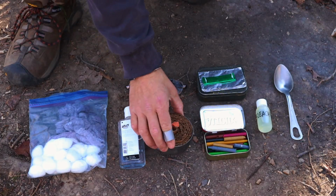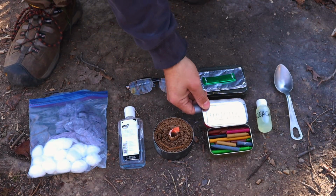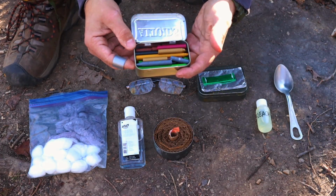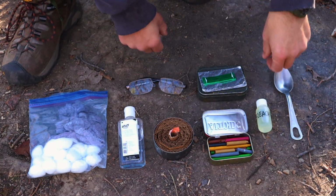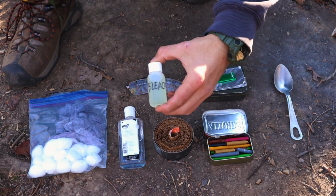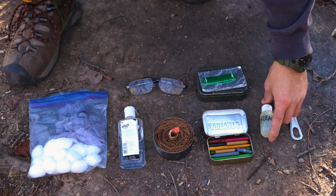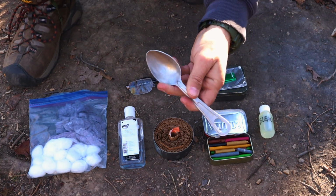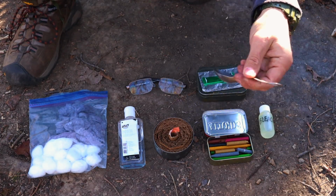Cardboard and smaller tins, we can use those to make small stoves and get the cardboard to light a fire. Wax, we can use crayons we can find in a restaurant or just discarded and use these as flame extenders. We've got household bleach. Grab a little bit of this from a utility closet and we can disinfect water for consumption. We've got our spoon. We can find this just about anywhere in trash or outside a restaurant. Use this for eating with.